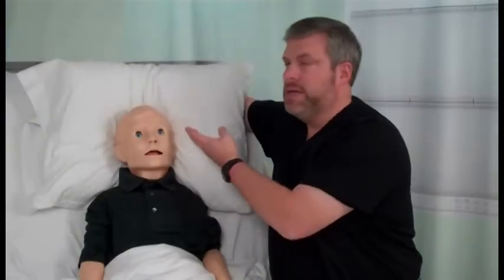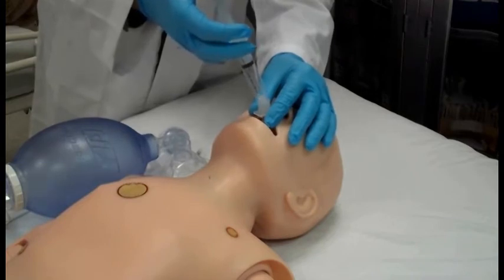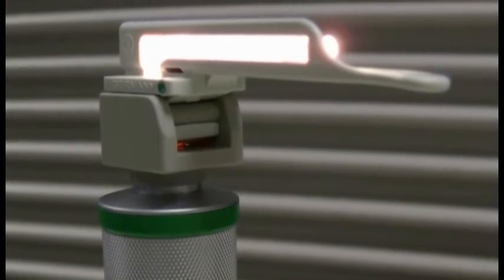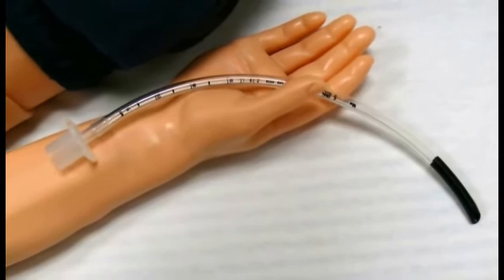As you can see, his eyes open, blink, and are reactive to light to aid in a neuro exam. When simulating drug administration via endotracheal tube, please use an empty syringe. The passage of liquids into the trachea or esophagus may cause internal damage. When intubating, it is recommended that you use a size 2 Miller blade. A 5.0 millimeter tube fits best when intubating orally.